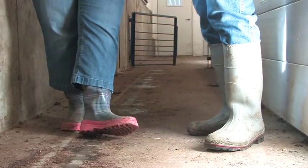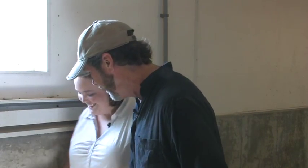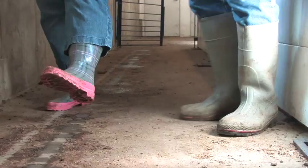And how about biosecurity? Well, you can see we're wearing those boots. I know, I got these cool boots, but these boots are not nearly as cool as hers are. She has got the coolest boots. How do I get some of those, huh? Grow smaller feet. Too late.